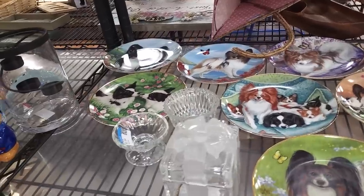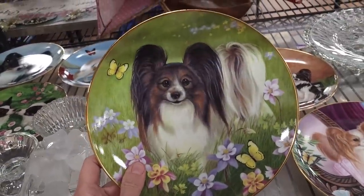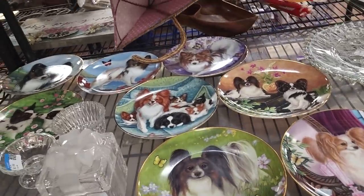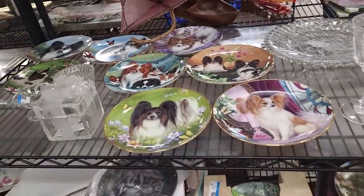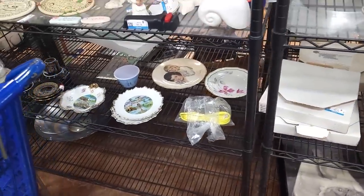Oh my gosh. You know, I don't get into collector plates, but I do appreciate a cute little doggy. These are all Papillons. It's the whole Papillon collection here. Fascinating that there's a whole selection of Papillons. Unfortunately, it is still a collector plate. So, for that reason, we're going to leave it.